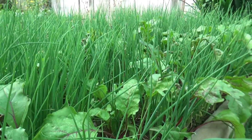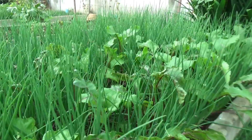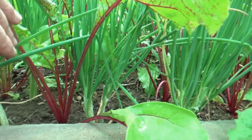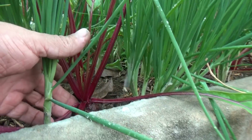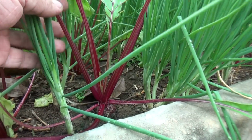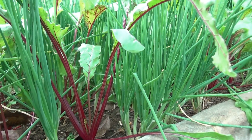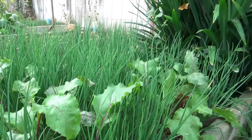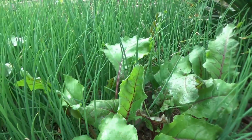What we got here is shallots and beets, or beetroot, depending on where you're from. Some of the leaves are getting hit, but they're just starting to put out bulbs now. There's probably the biggest one right there. Actually, that would be a nice eating size. But I want to get what I can out of here, so I'm going to let them grow. Nice looking leaves though, huh? Beauties.